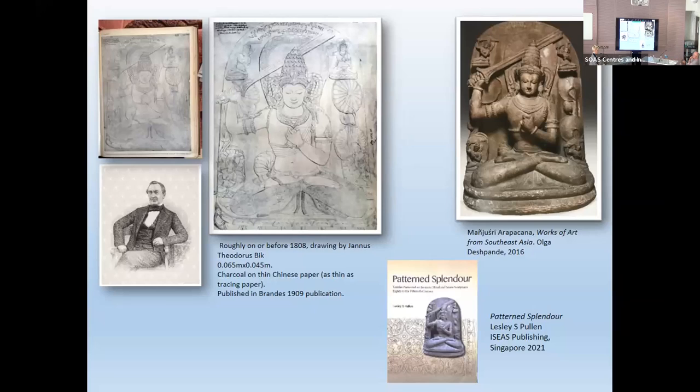However, in 2003, Kinney wrote Worshipping Shiva and Buddha. She describes Mañjuśrī as a plaster cast and that he disappeared from Berlin, but was believed to be in St. Petersburg, but then, full stop, had no idea what happened after that. So now I will start the story of what happened to this statue.